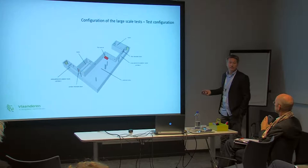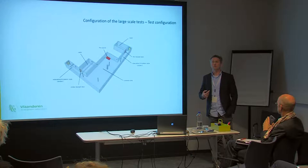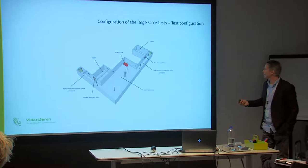This is the end of the evacuation route, and during the tests, we closed those doors after 1 minute. Why after 1 minute? Because we assume that everybody is out of this area within 1 minute, and then the door is closed because it's considered compartmented. So, of course, then you need to have your door closed.